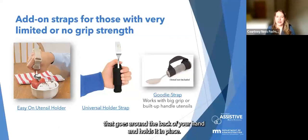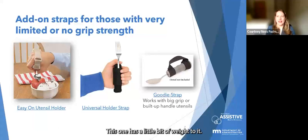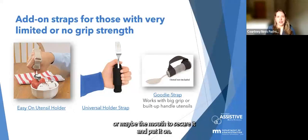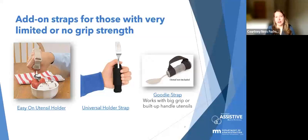So the left picture on the screen is the easy hold utensil holder. This one has a little bit of weight to it. It's got a hook and loop system that you can use. You can secure using one hand or maybe the mouth to secure it and put it on. And then it holds a standard flatware piece in it. So you just slide it in. You don't have to have any grip strength because this device will hold it for you. So you slide the flatware in and it'll hold it. And then you can scoop using your arm motion. You don't have to hold onto it with your hand at all.